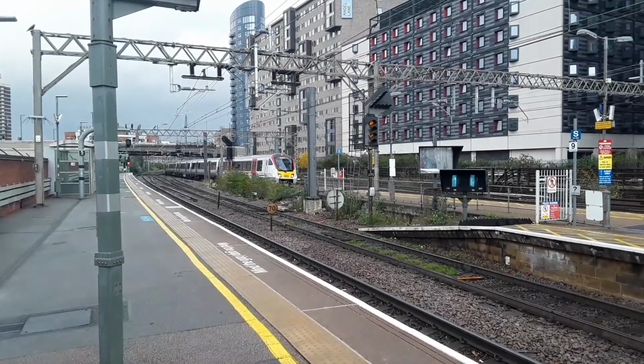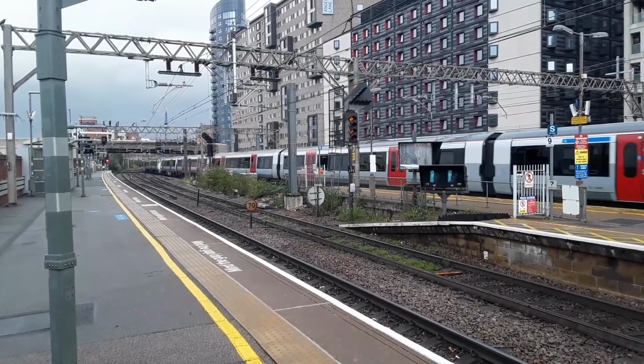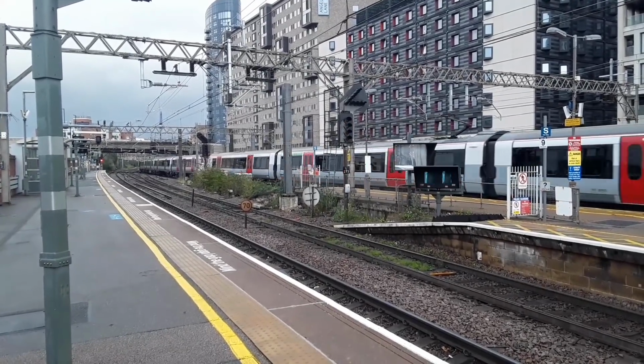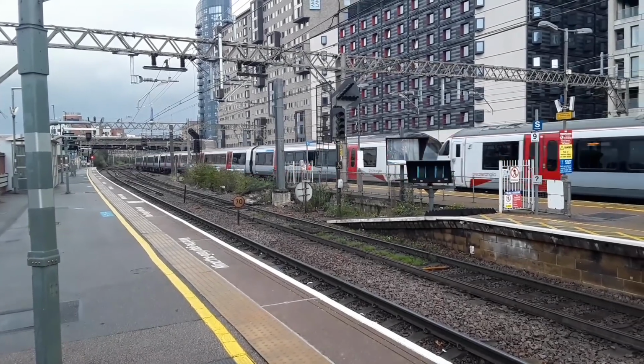Okay, coming in now is going to be 72577 with the 1420 Greater Anglia service from Southend Victoria to London Liverpool Street with 72550.